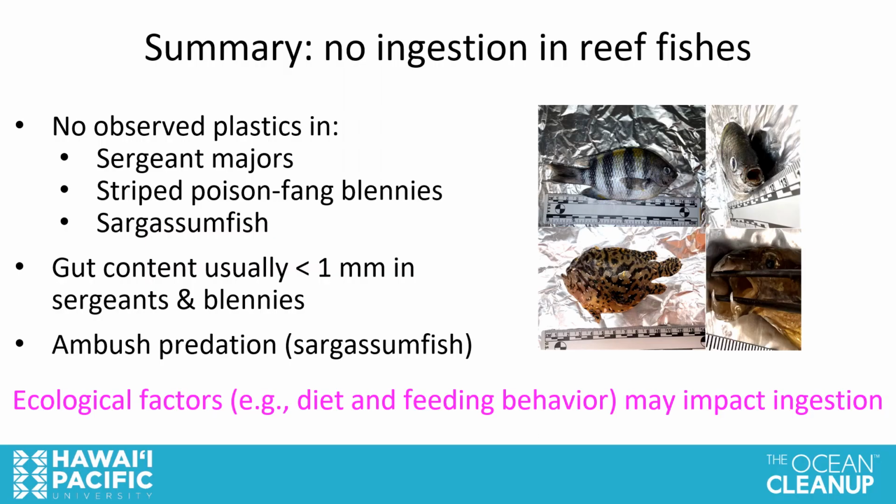Our finding of no plastic ingestion by otherwise reef-associated species suggests that diet and feeding strategy influences plastic ingestion. The small size of prey consumed by both blennies and sargents resulted in gut contents less than our threshold for recovering plastics. These species may ingest even smaller plastics, but may be unlikely to ingest plastics greater than 1 millimeter. Also, the selective feeding strategy of ambush predation by sargassum fish may limit their intake of plastic.